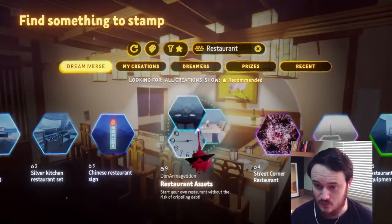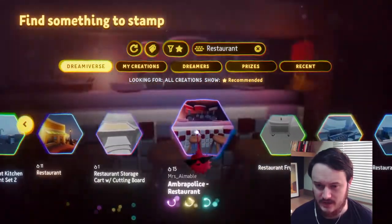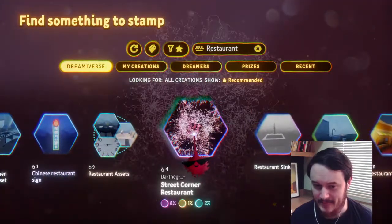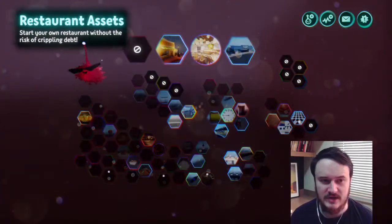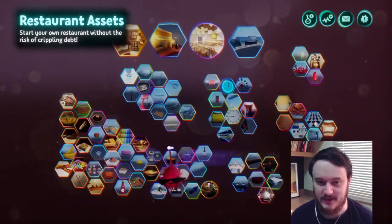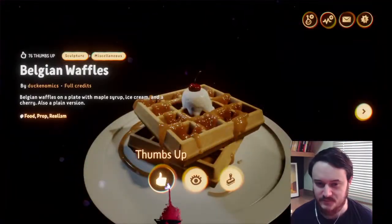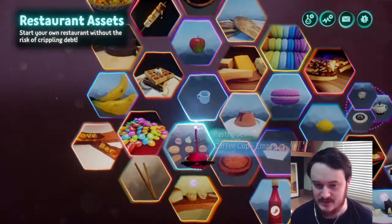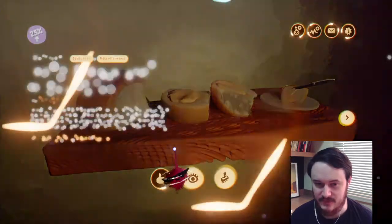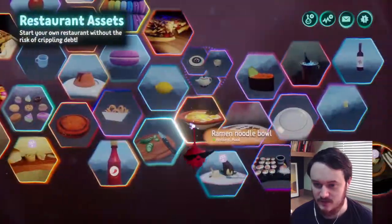Restaurant assets. Oh, that's actually really good. And if anyone's looking for a musical track that's about a street corner restaurant, you've got it. So let's see. Start your own restaurant without the risk of crippling debt. Okay. Right, so we've got a bunch of stuff here. Oh, look at that. I always say this, but I feel like the food in Dreams has the best graphics. I think it really does look like food, you know. Looks really detailed.